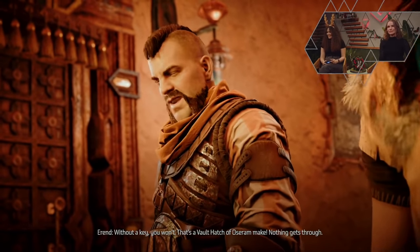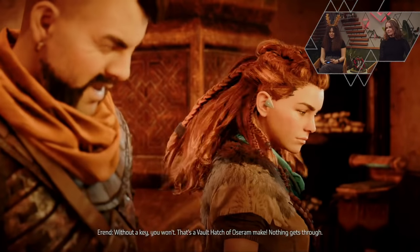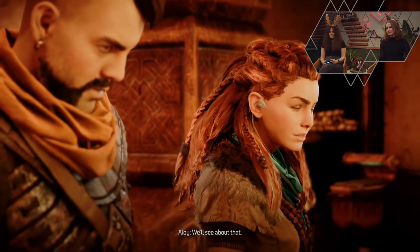That's a vault hatch of Azaram make. Nothing gets through. We'll see about that.